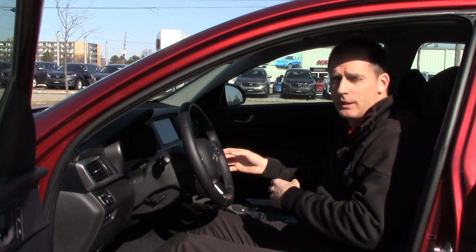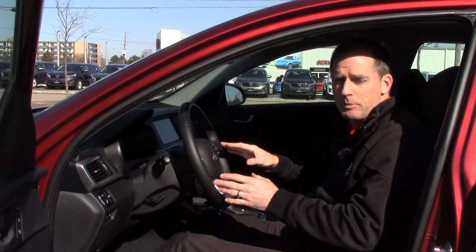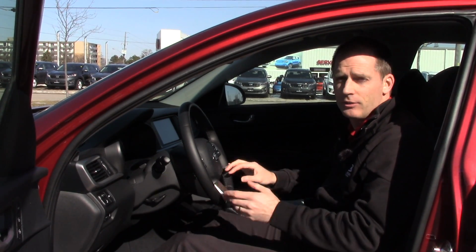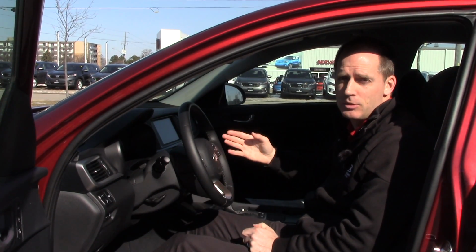Sometimes one driver will want it, another driver won't. Sometimes the type of drive you want, you'll want it. Certain conditions have to be met for it to steer itself, and it doesn't really steer itself, it just keeps it centered in the lane. But it's a really cool system, something worth trying out, and it keeps you safe.